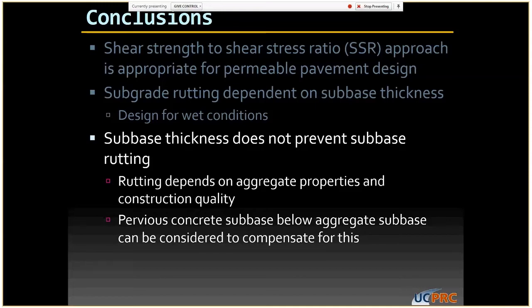We did do some basic runs with the design tool to look at potentially putting a pervious concrete subbase below that reservoir layer, so that you would have a good platform to compact on and a nice stiff layer at the bottom, but still being permeable. And if that cracked, it wouldn't be a problem, because that would just be your permeability, but you would still have a platform to work on. That did allow significant reductions in the thickness of that subbase layer.